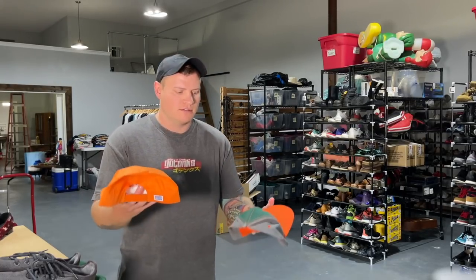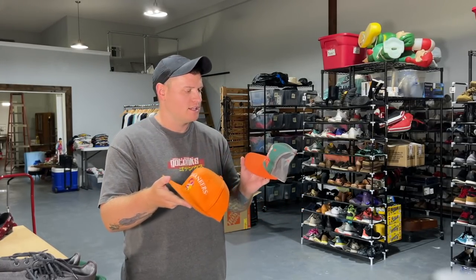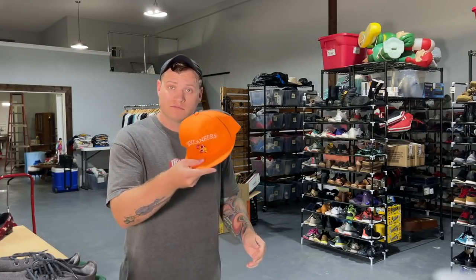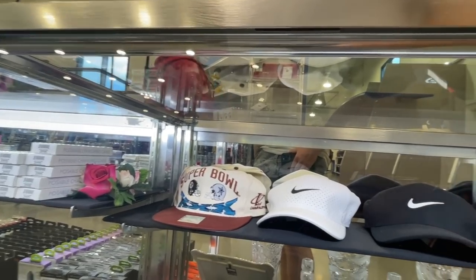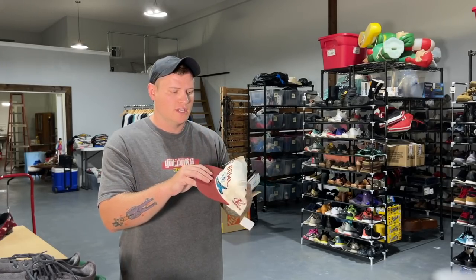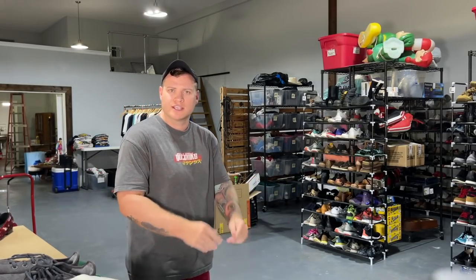And then some of the hats that you saw us find at the estate sale the other day, the Bucks hat, vintage Buccaneers hat, and the Miami hat, these two sold together for $50. Good deal on that. And then the Super Bowl hats. Remember I found this at the Goodwill in the glass case, paid $7 for it, and this one sold for $50, also through Instagram. So yeah, a few more good sales to get the day going.